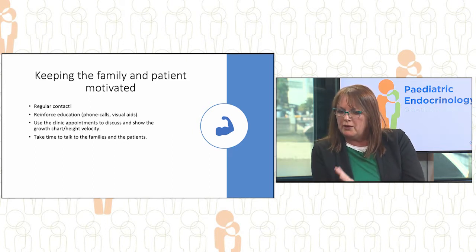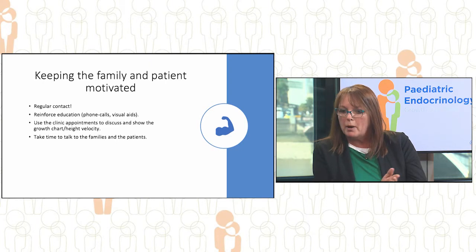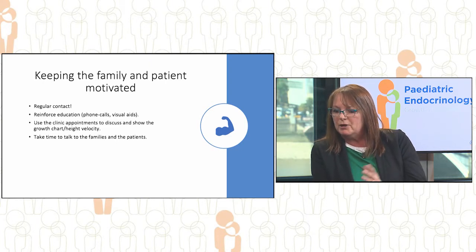I had a family not long ago whose child wasn't growing. But when you look back, they're picking up the growth hormone, they're getting it from the GP at the correct time. Why aren't they growing? But when you sit and take time, and I had a chat with them, they're not giving it. They're stockpiling the growth hormone because they don't know how to give it now. They're scared to ask again. They think that we're going to stop giving out growth hormone.